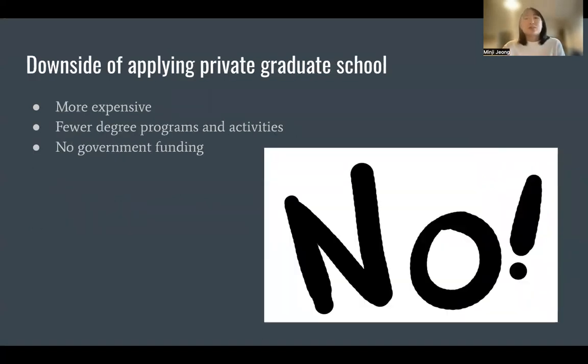Okay, so the downside of applying to private graduate school will be that it is more expensive than public graduate schools. You may have to pay the full amount of your tuition when going into private graduate school because you can't get any government funding. Obviously there are chances that you get funds when going to private graduate school. It is not impossible, but there may be a higher chance to just pay the full amount for your tuition compared to a public graduate school. So it may be more expensive.